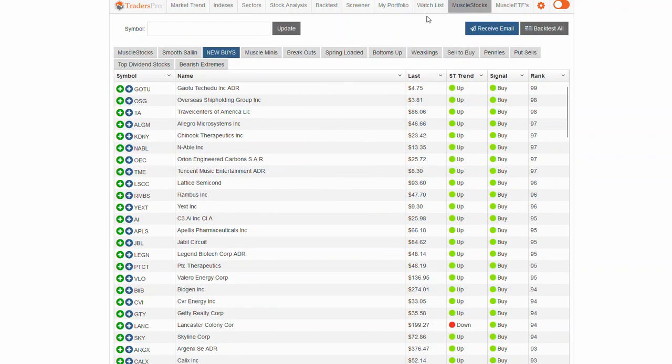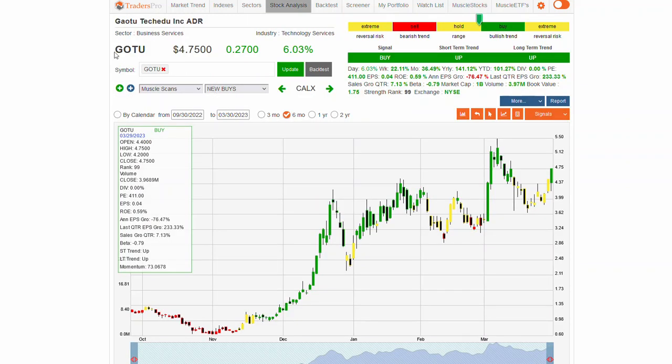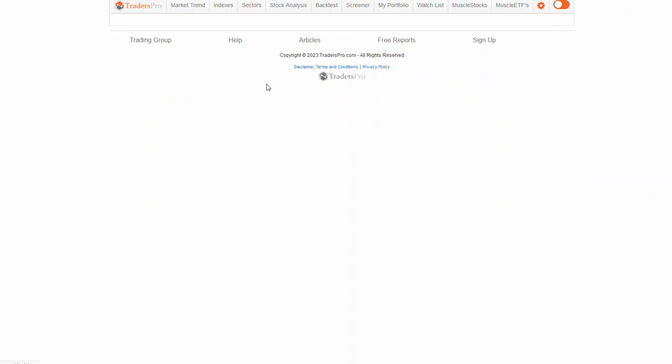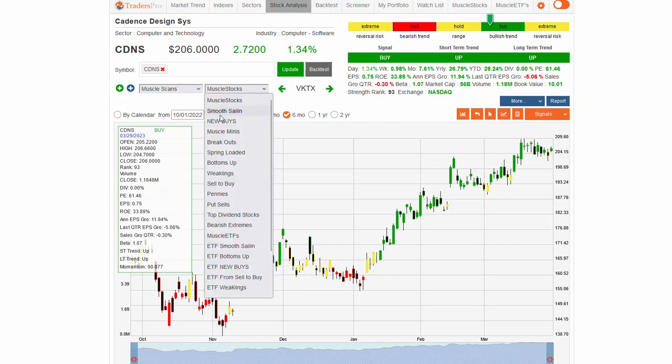And today, what are we at? Thursday, a couple more days here. We're seeing some nice stocks in the new buy list. GOTU, which has been a really high flyer this year, still under $5 stock, and has the potential to really move. Keep an eye on that one as it's been working through this stabilization and now has a nice bullish trend. Nice looking setup there. I'm going to refresh this page and go through this new buy list.